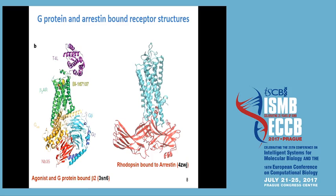Based on this structural information, we have pretty good insight on what the active state looks like, or at least one of the active states, and that has opened up new avenues to understand how these proteins work in general.